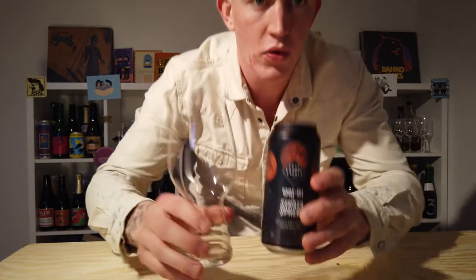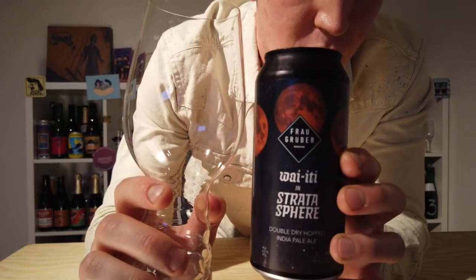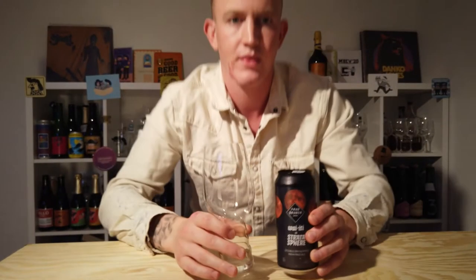What is Wai-Iti hops? Well, Wai-Iti is a New Zealand hop variety that saw the light of day in 2011. It's supposed to bring a fresh breeze of lime, and it's supposed to give you stone fruit, some peach and apricot flavors. So I'm really excited. You see, the artwork is similar to the can we had before, except this has red moons instead, right?